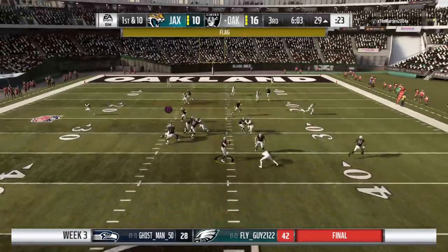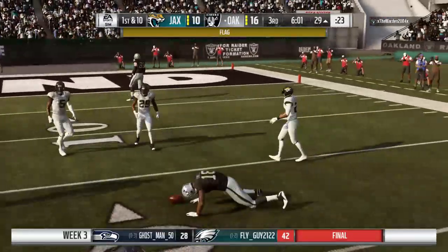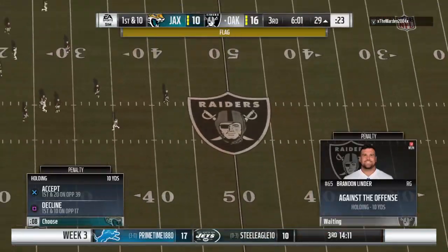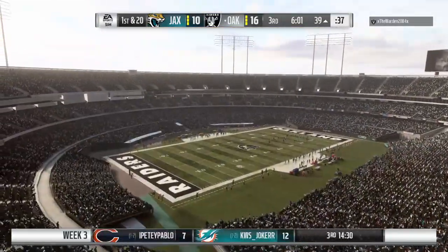Following the fumble recovery, Reed. And he finds a man with a crossing route. And he's going to be taken down here with a penalty flag on the field. So a decent gain, but all for naught on the penalty.